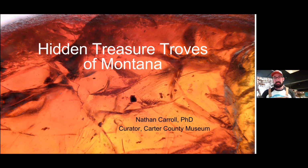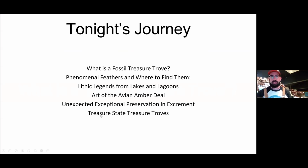So what I am going to be loosely following tonight's talk will be, here we go, tonight's journey. What is a fossil treasure trove? I'll give you a background on why I think feathers are amazing. So phenomenal feathers and where to find them. We'll look at some lithic legends from lakes and lagoons. Talk about the art of the avian amber deal a little bit, and then find some unexpected exceptional preservation in excrement and where I'm looking for it.